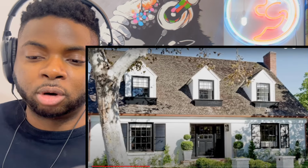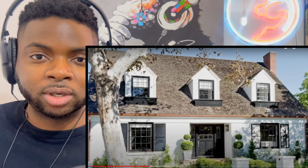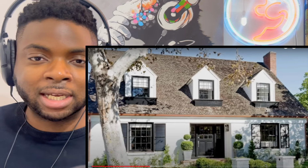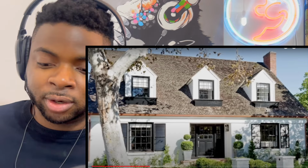I see. It seems like the properties in New England have a strong resemblance to the ones that you'd find here. I mean, obviously there's the connection, New England and England. So I'm guessing the influence just carried over across the Atlantic.